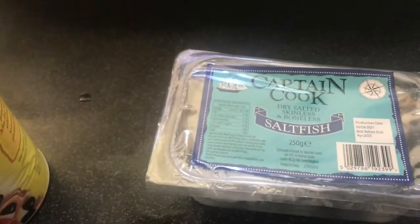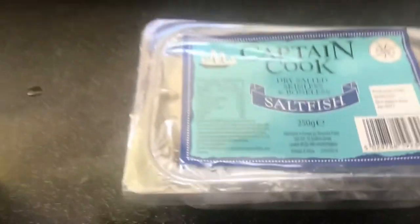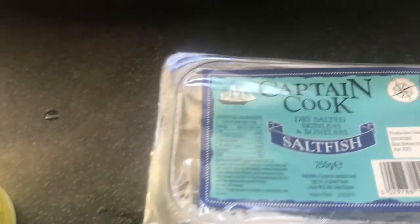Oh my gosh, I need to buy some coconut as well. Coconut, because I need coconut for it. So I have to buy it from the shop tomorrow to put in. Oh no, no, I don't need the coconut. No, no, I don't. That's for the rice. Sorry, I got that wrong.